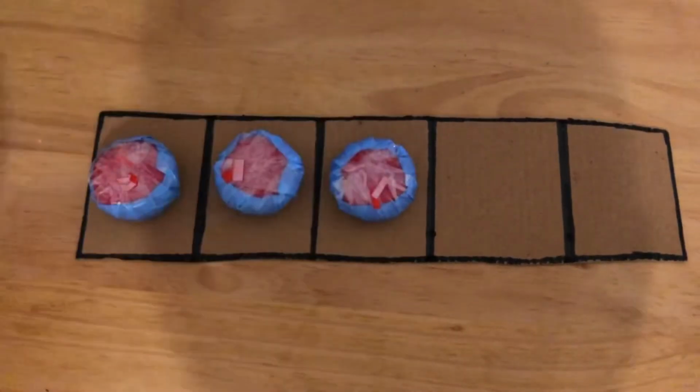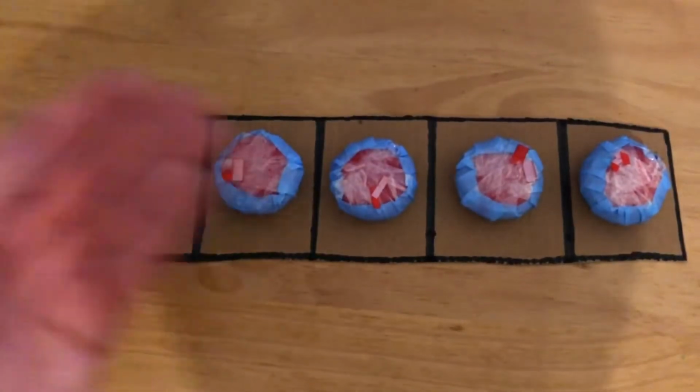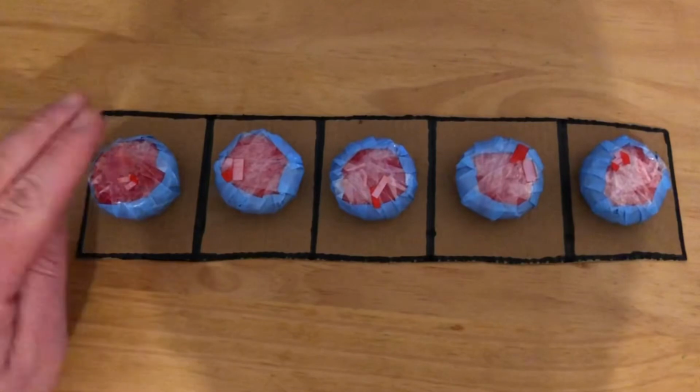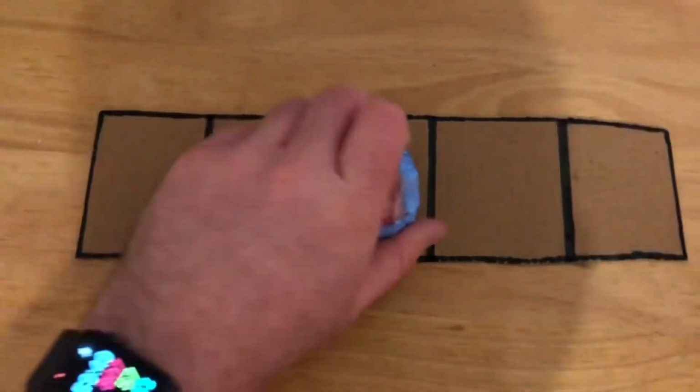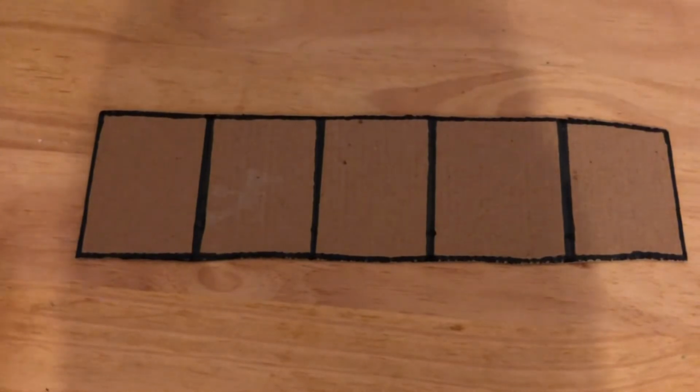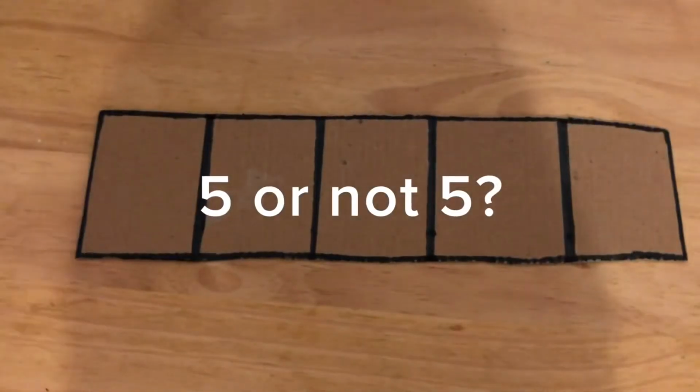So that'll be 3 + 2 = 5. Let's touch count. 1, 2, 3, 4, 5. I'm going to take them off and I want you to have a think. Am I showing you 5 or not 5? Are you ready? Let's go for it.